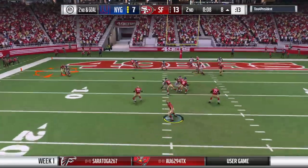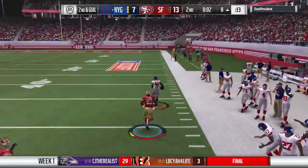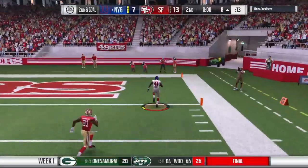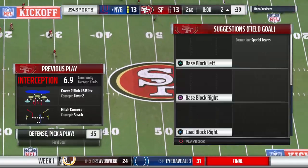Here's Stafford now on 2nd down, trying to get it to Williams, but it's intercepted. Picked off by Dominique. There he goes, right side. He's at the 30, 10, 5, and he will bring it back. It's a pick 6 and a Giants touchdown. Now that was a beautiful play.